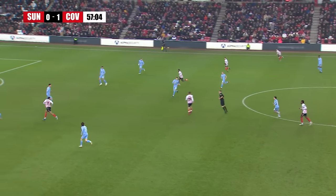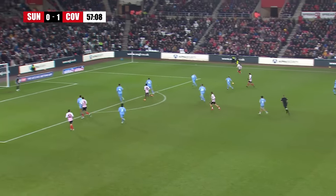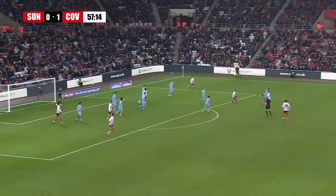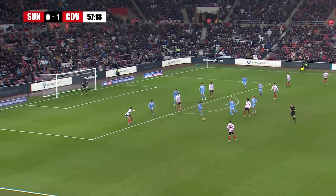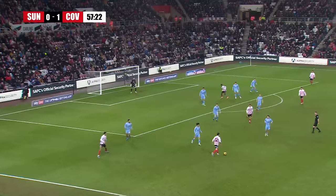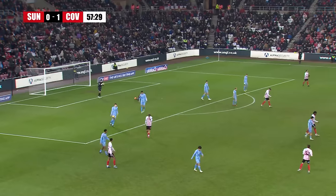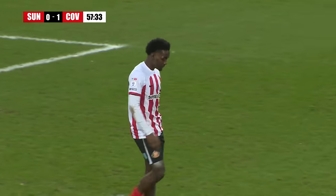Neal to Jack Clark. Roberts. Huggins is outside him. Played in. Stopped. It'll go again. And from Thomas. Ekwa, can he get there? He does. Offside. Flags up. Yeah, just goes a little bit early. Good line from Coventry. And he's had three or four of those, hasn't he?